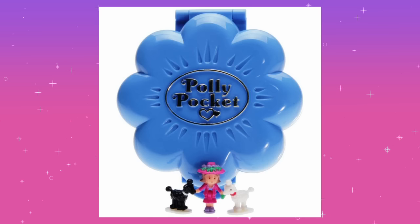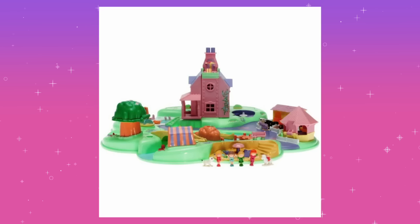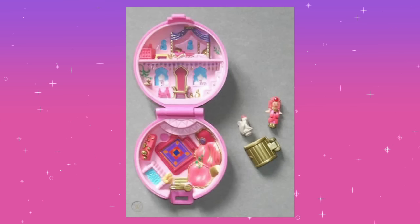Following this, we would get more varied compact shapes such as a flower or a hexagon, and even child-sized playsets made with practical use in mind, such as a vanity and a writing case. We would also see the brand's first major departure from the compact-style toys in 1991 with Polly's Dream World, also packaged as Playtime Mansion. 1992 would see the introduction of fantasy concepts to Polly's world. Before now, Polly sets were always somewhat domestic and based in reality, if a very small one, but now she's dressed as a fairy or a princess or a mermaid.